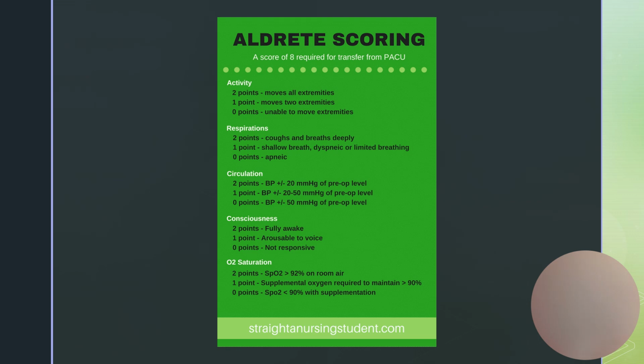For example, if a client had a blood pressure of 110 over 80 pre-operatively, then we're comparing their pressure post-operatively in PACU with that pressure. So it can be 20 millimeters of mercury above or below the original setting. So for the systolic, we said 110, so it can be as high as 130, but it could be as low as 90 and still be acceptable. And with the diastolic, we said 80, so it could be as low as 60 and as high as 100 and still be within the acceptable ranges for them to receive the highest score.